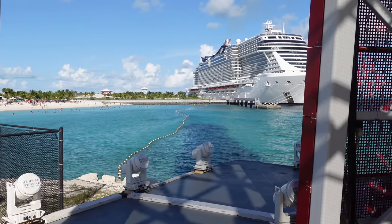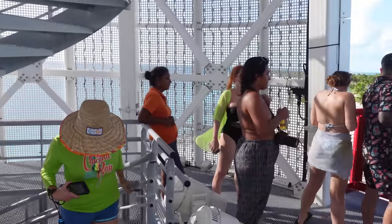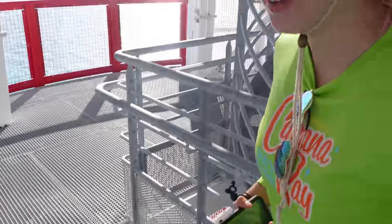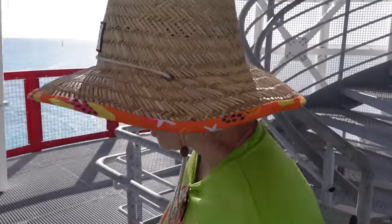Peekaboo view of the ship there before you start heading up the stairs. Let's count. One, two, never mind. All right, we're at the first landing here. And the first thing that needs to be pointed out is that the floor is a grate. So you can see straight through and straight down. So if you have issues with that... I don't have an issue with it right now. I don't know if I'm gonna have an issue with it up there, but we'll see. Might just wanna keep the eyes fixed on the old horizon there.